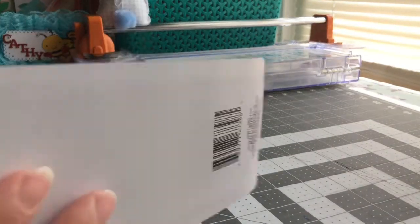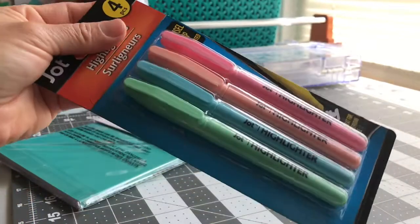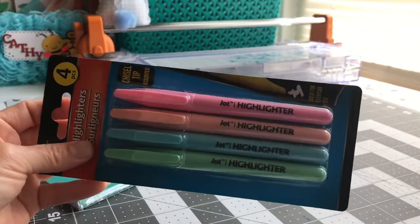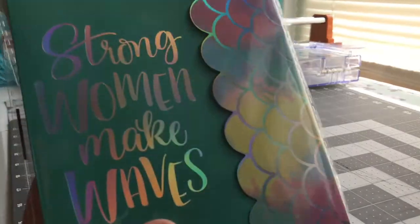I'm going to do a DIY sometime soon. I got me these highlighters. I've been wanting to see how these work, so hopefully they're pretty good. And another one of these.